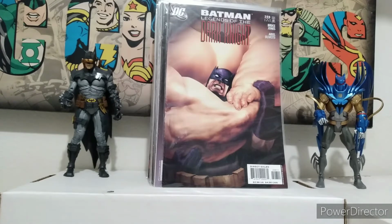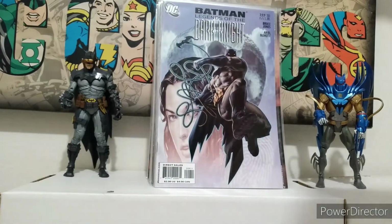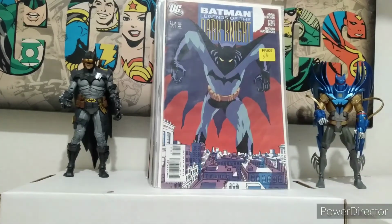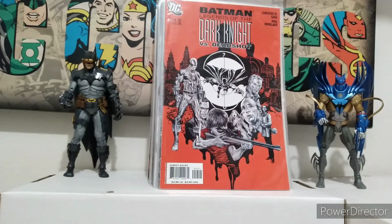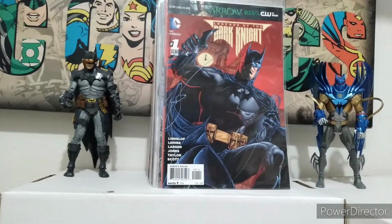Almost through Legends of the Dark Knight. Epic series. Maybe another older story there. They quit putting the names of the stories on the front. So first Deadshot, that ends volume 1. And then you get the regular Legends of the Dark Knight, not the 100-page giant, volume 2 here.